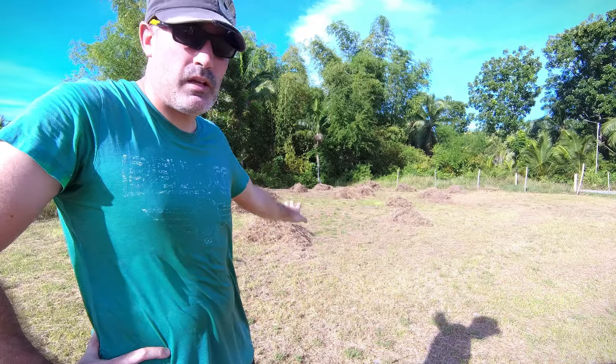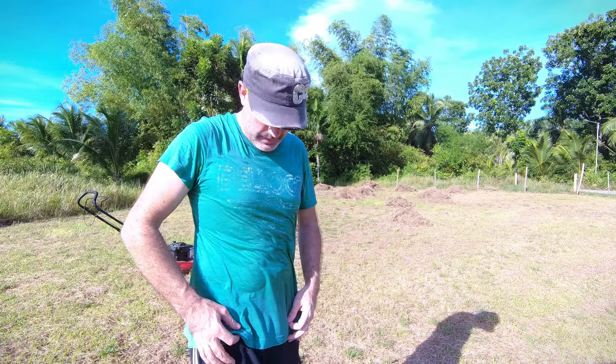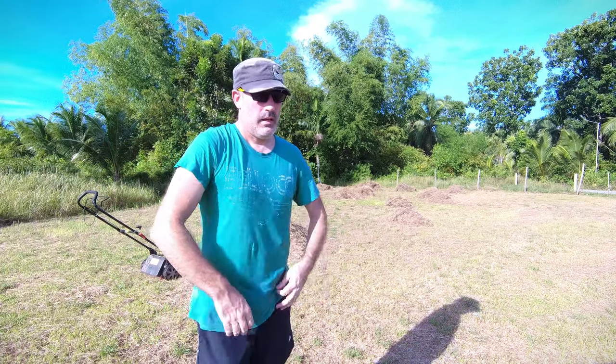May not look like much, but making those piles of grass here is actually harder work for me than it looks. Even though it's only 7:45 in the morning right now, I've already soaked my t-shirt. You can see the difference of colors here on the side. I had to take a break basically. I was sweating too much, dehydrating a bit, and getting a bit hot.